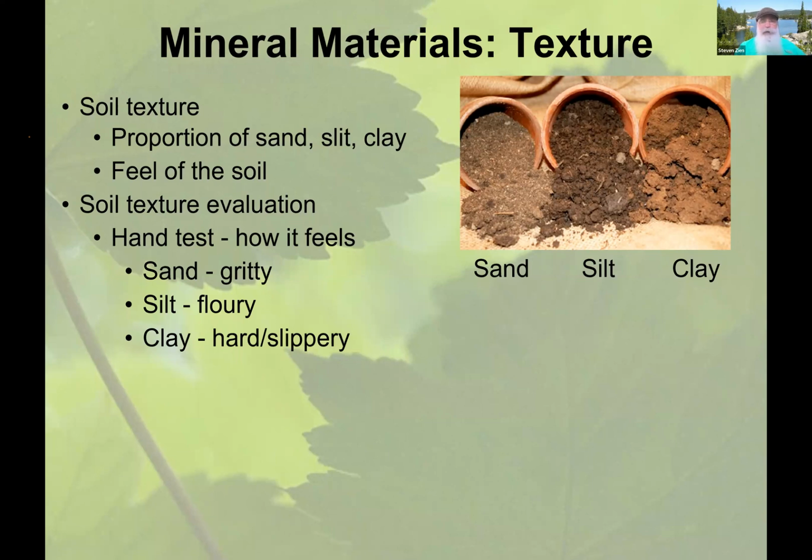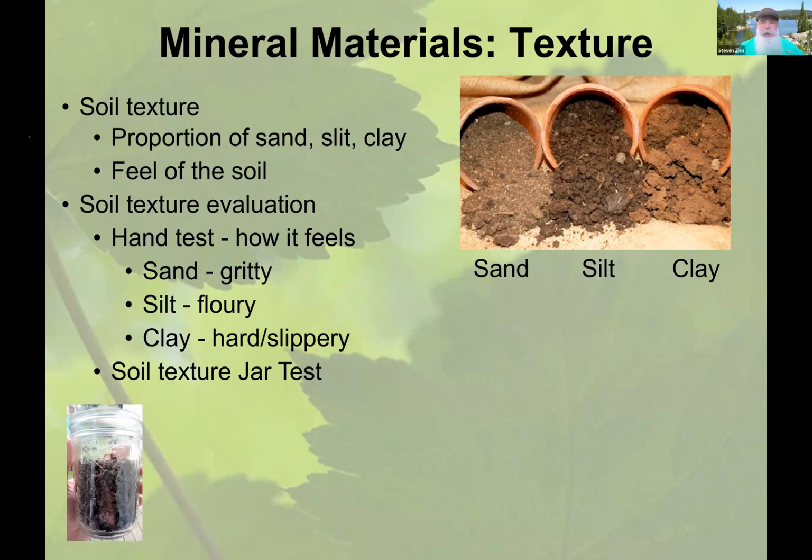And so you want to do what's called the soil texture jar test. You get a jar and you fill it about a third of the way full of soil. You want to take away the sticks and the stones that'll break your bones and maybe break that jar. And then you add about 2/3 of that jar filled with water. And then you get to the hard part.